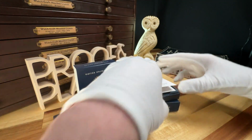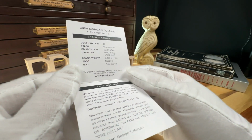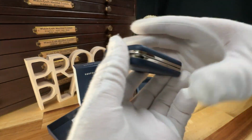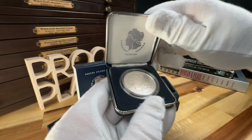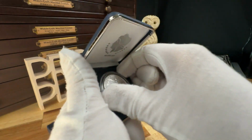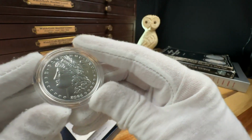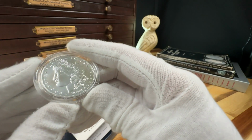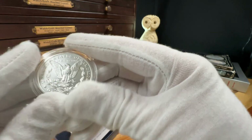The COA for 2024 is unchanged as well and covers off on all the relevant details for the Morgan dollar. One of the worst problems with the 2021 and 2023 releases was the interior tray's lining. It always reminded me of that fake grass people use on model train sets. Filaments from the lining ended up everywhere and inspired a rousing game of, is that on the coin or the capsule? The updated clamshell is a welcome improvement. Will you look at that Morgan, though?